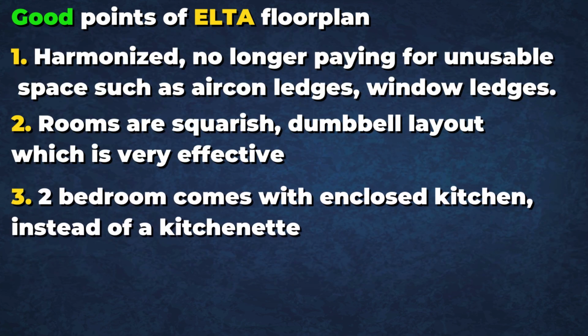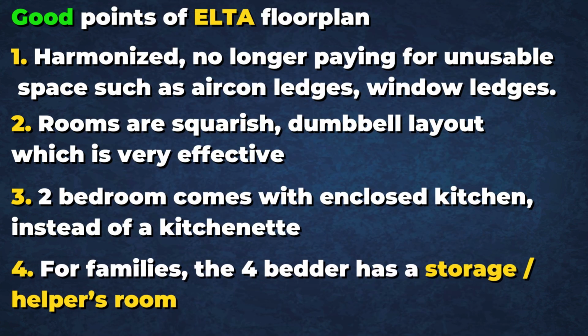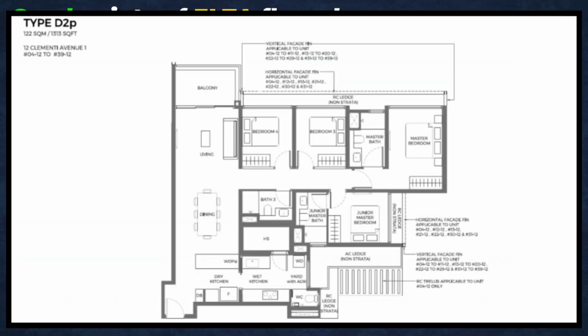Another thing that I like is that the 2 bedroom comes with an enclosed kitchen. So in the past, a lot of 2 bedrooms come with a kitchenette, so you can't really cook. So there is an enclosed kitchen, even for the 2 bedroom. This part, I actually quite like. For families, the 4 bedder comes with a storage, which you can use as a helper's room or a maid's room, which is very important for a lot of families out there.